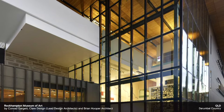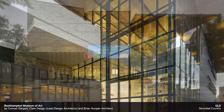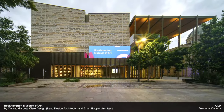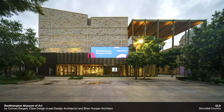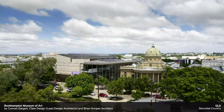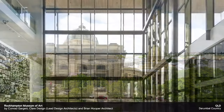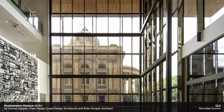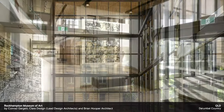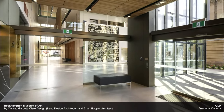The Rockhampton Museum of Art is founded on principles of sustainability, public engagement, respect for heritage, and international standard gallery spaces. It's a true public building, giving back to Rockhampton much more than might be expected from a gallery. The tall, column-free exhibition spaces are flexible, independently accessed, and engineered to attract international exhibitions, as well as showcasing creative works by the local community.